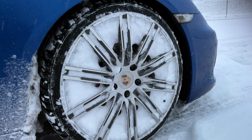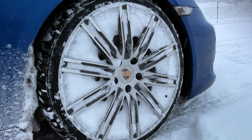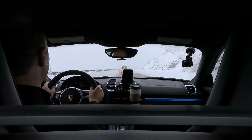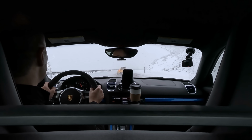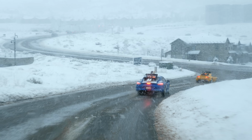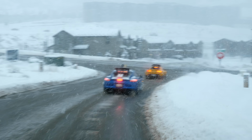So I might have filled up the front wheels with a little bit of snow doing the drifting through the drifts. I'm a little worried about the wobble. There's going to be a little bit of imbalance soon. I love this much more than I ever imagined, and I'm very happy that we're doing it.